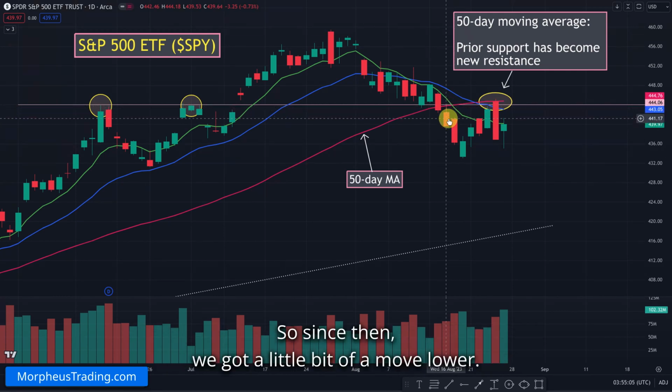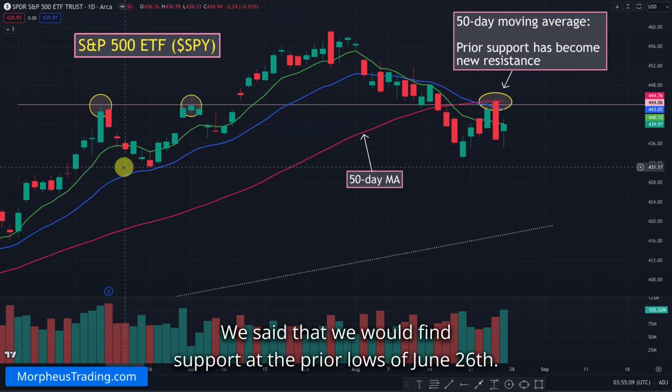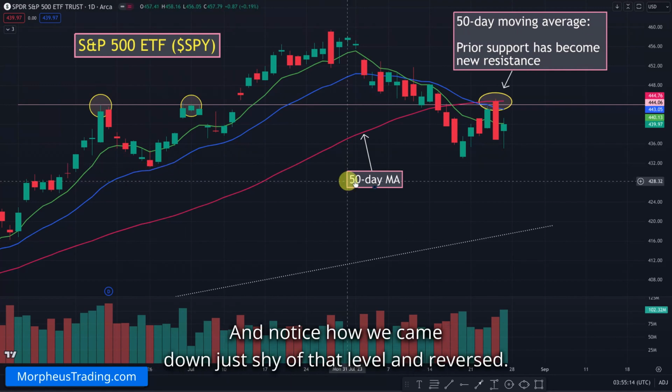So since then, we got a little bit of a move lower. We held on to these prior lows. We said that we would find support at the prior lows of June 26th. And notice how we came down just shy of that level and reversed.